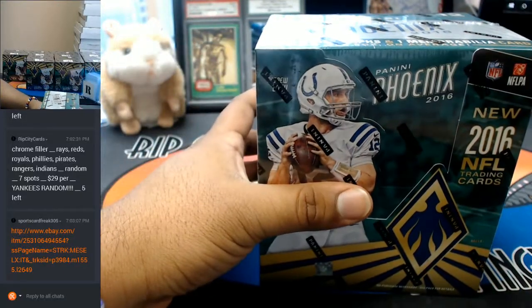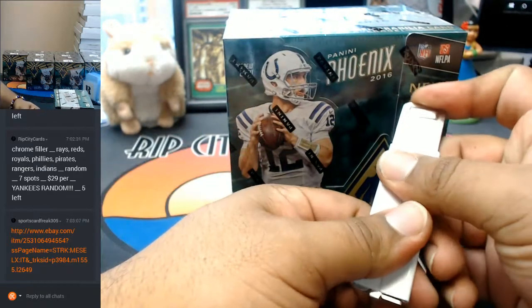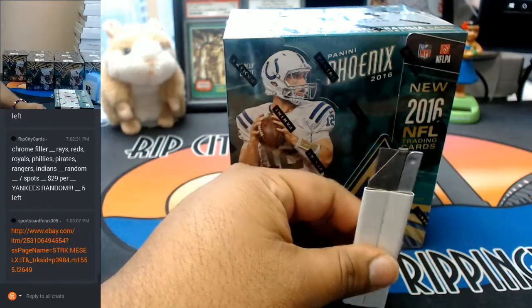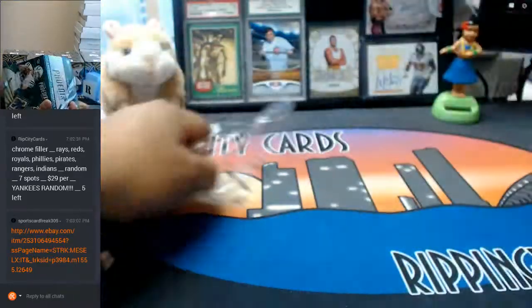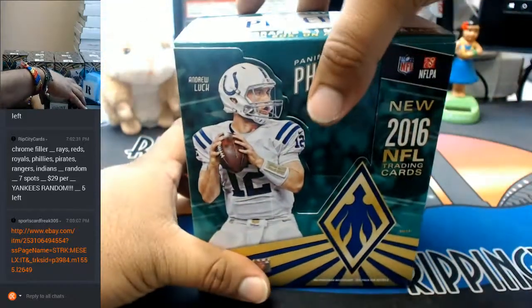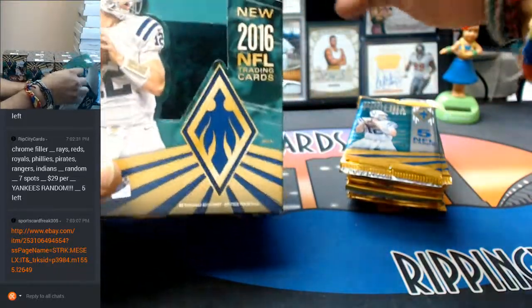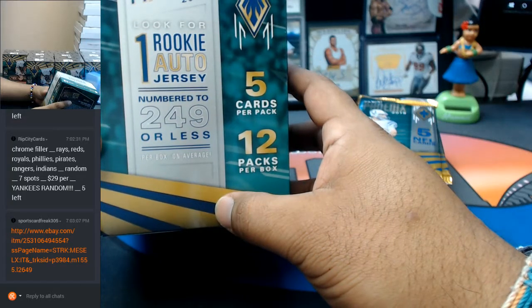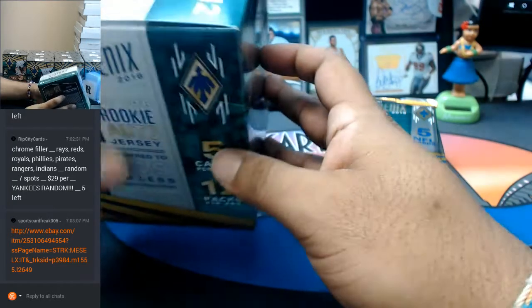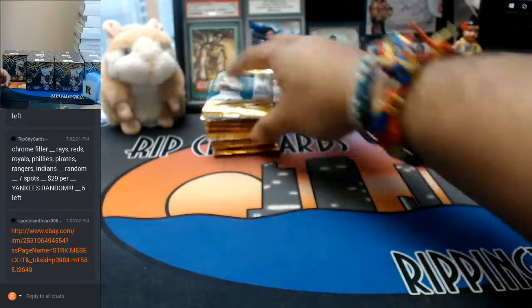All right. Let me make sure of one thing. All right, let's do this. Good luck, everybody. Now, I don't think I've ever seen this product, actually. There's a lot of things I haven't seen. I think this is one of them. Alright, so what are we looking for in a box of this? One rookie auto jersey per box on average. So one RPA, so there's two autos and a memorabilia on average. So let's see what that's about.